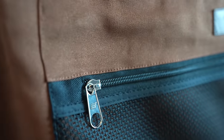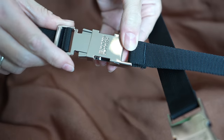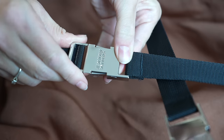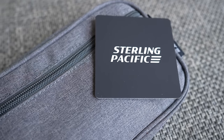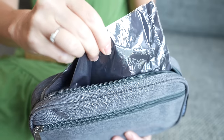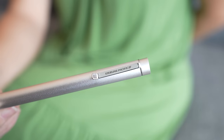Absolutely brilliant. Now the lid side has this integrated mesh compartment that's perfect for smaller items, but everything else is covered in this gorgeous ring-spun twill weave lining. Whatever you put in here can be secured with the interlocking buckle straps, which, no surprise, use high-quality metal buckles instead of the typical plastic. It even comes with an amenity and care kit that includes the bag, some leather wax and cloth, the instruction manual, and a Sterling Pacific pen that's made of, you guessed it, aluminum.